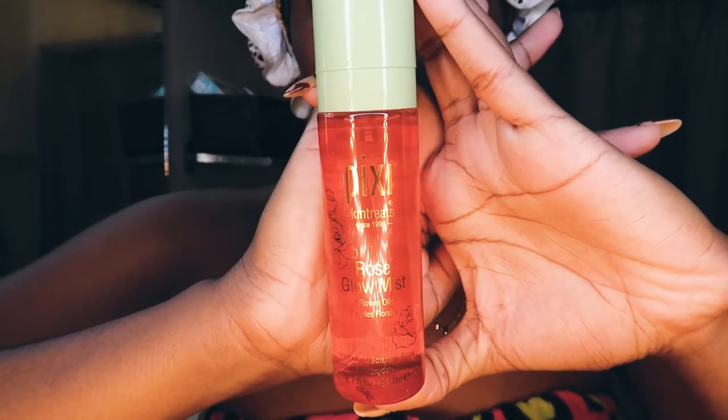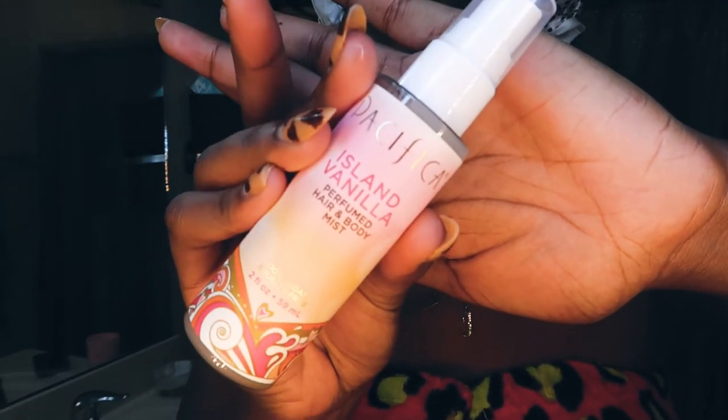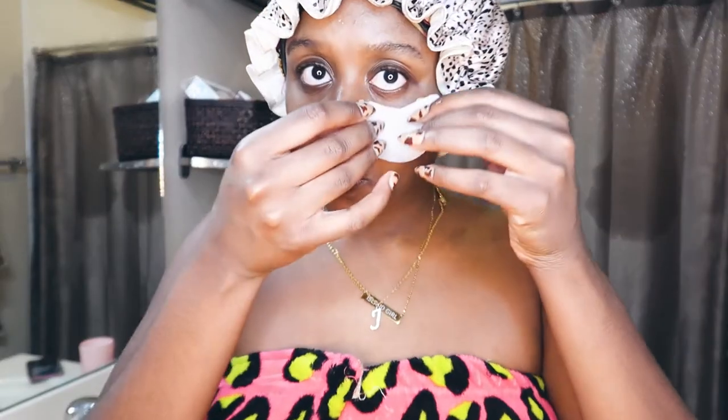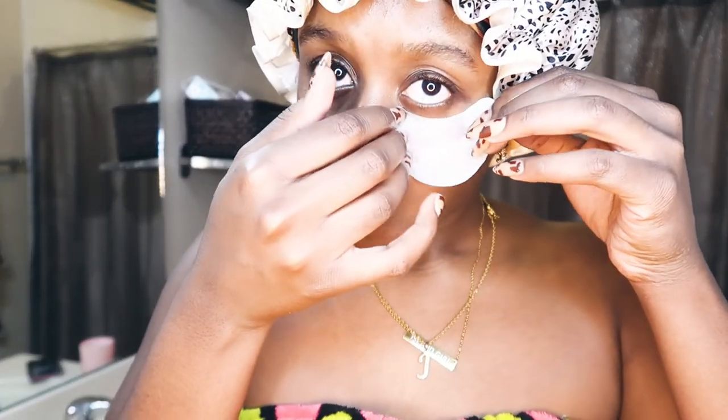All right, so we're out of the tub and we're moving on to my face. I have this Pixie Rose Facial Mist that I got from the drugstore. I really do like it. That's me just smelling good, spraying smell goods from Walmart, Pacifica, little sprays. I like to put that on when I'm still kind of damp from out the shower, just to kind of sit on the skin. Love it.